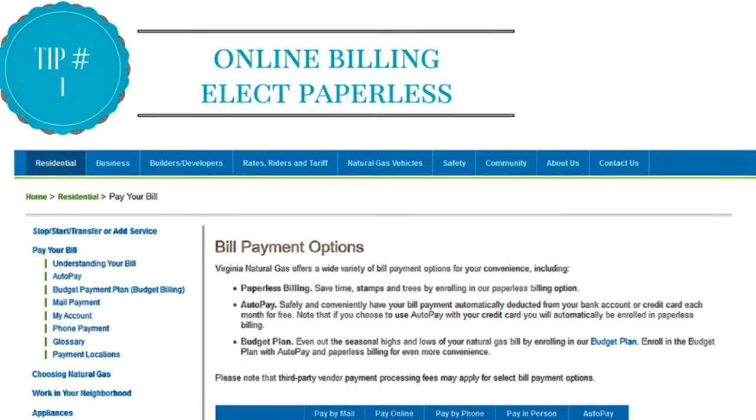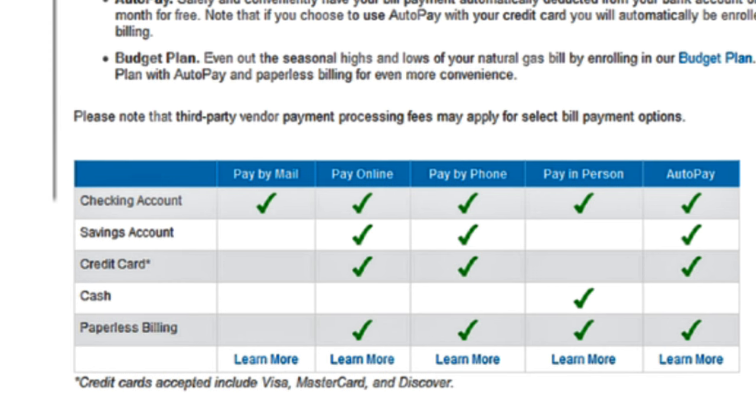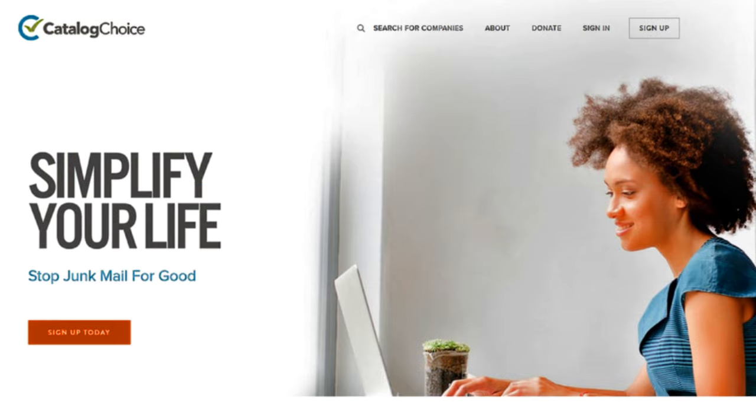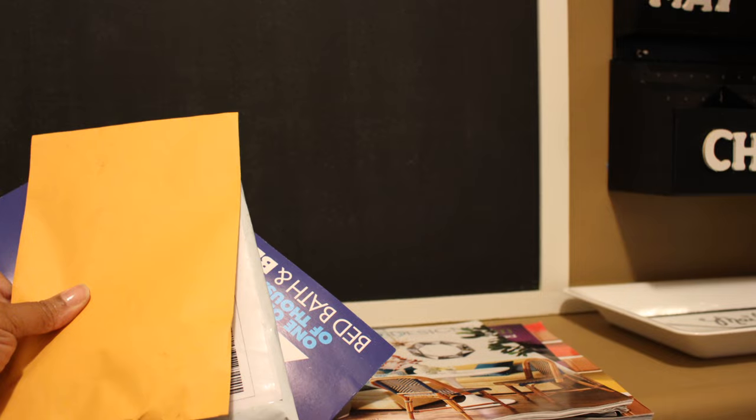Here are a few tips and ideas to keep the junk mail entering your home to a minimum. The less junk mail you have entering your home, the less time you spend doing mail processing. Let's take a look. Tip number one, streamline incoming paper. Elect online bill payments instead of paper. Some utility services let you set up automated payments as an option. Stop those unwanted magazines and catalogs. Sign up at catalogchoice.org.